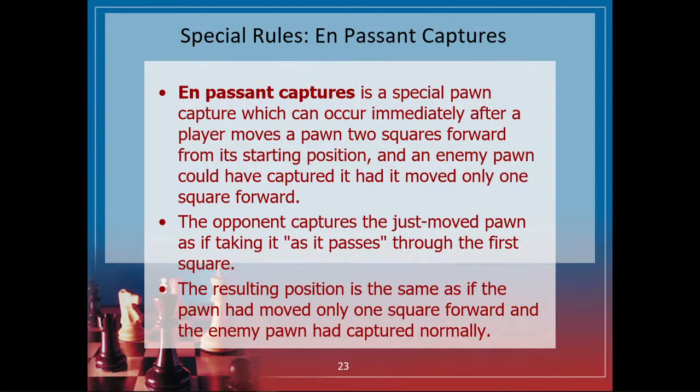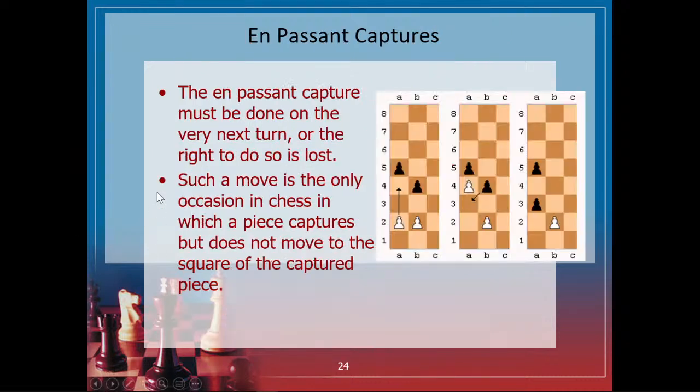in passing. It is a special pawn capture which can occur immediately after a player moves a pawn two spaces forward from its standing position, and an enemy pawn could have captured it had it moved only one square forward. So since our pawn can actually move two squares, it gives us a little bit of a problem, because if you could move two squares, and since that's the pawn's first move, it could jump two squares and maybe that would pass, get it out of trouble. That's not the way that works. The opponent captures the just moved pawn as if taking it as it passes through the first square. Okay. In passing is kind of what people say it usually means. The resulting position is the same as if the pawn had moved only one square forward and the enemy pawn had captured. Okay. So let's look at our example here.